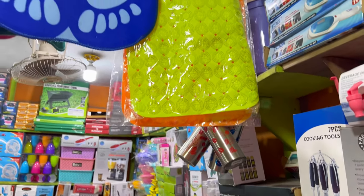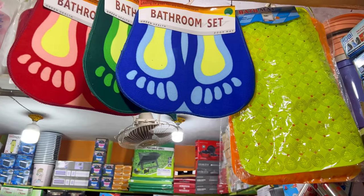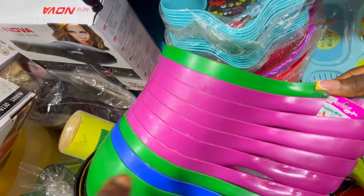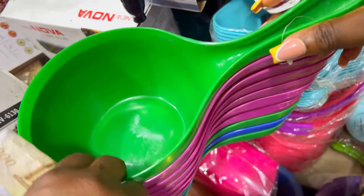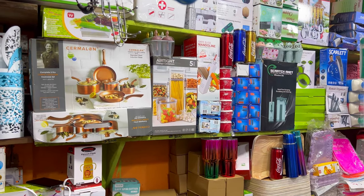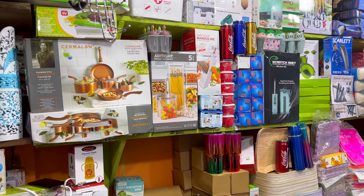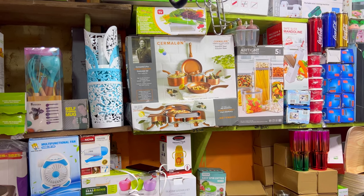How much is this foot mat? This one, 1,700. How much is this one? Okay, one is 200 and a dozen is how much? Dozen is 2,000. That storage can, how much is it? That one is 9,000. How about this pot here? The pot is 28,000.